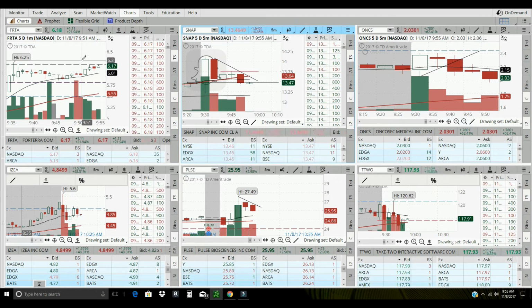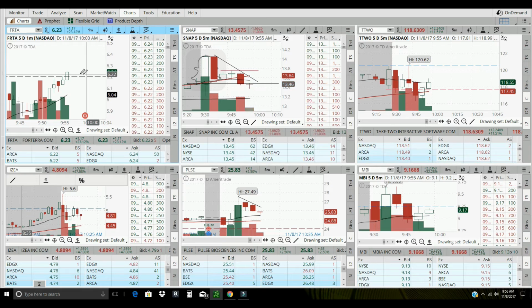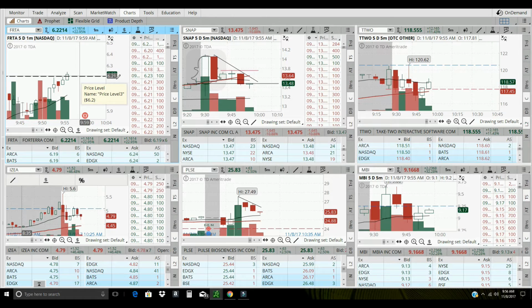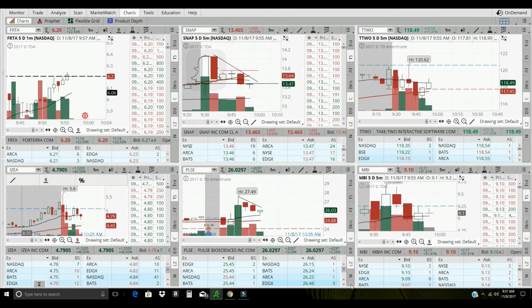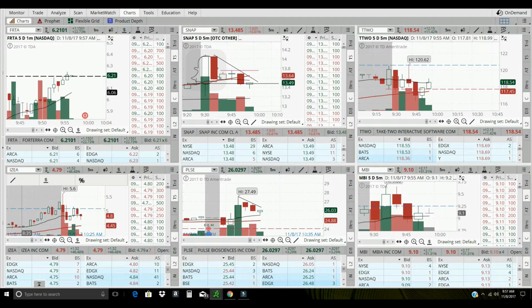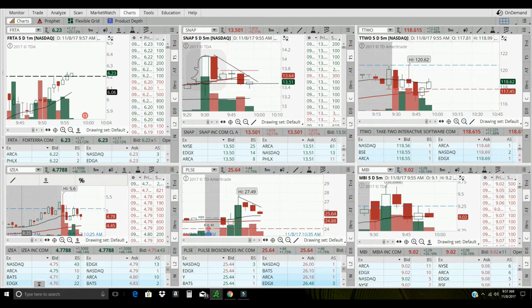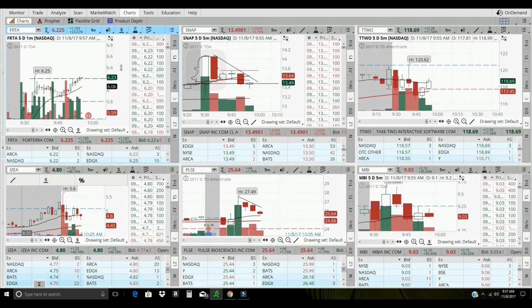Get a break above 625 on FRTA, I'll go ahead and sell another 250 shares. All right, so we finally got that break above 625 on FRTA. Go ahead and let 250 shares go. Lock in 40 cents. So now I have 250 left. See what this thing can do.